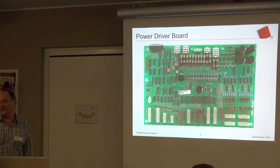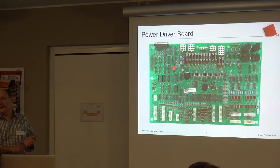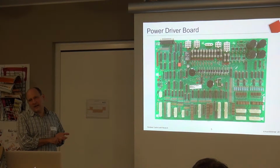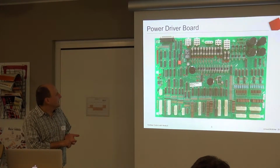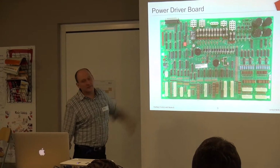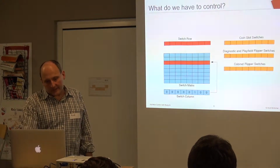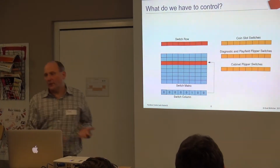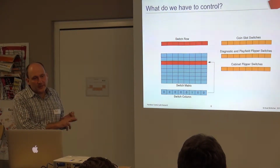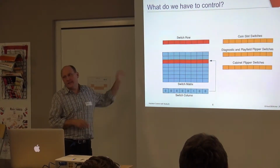This is essentially high power electronics to drive lamps and to drive coils, solenoids, really with high voltage and high current. You see the connectors for lots of cables down here, and on the other side you see a parallel interface. And this parallel interface controls mainly three things. The first thing are switches, and switches are organized in a matrix of 8 times 8.